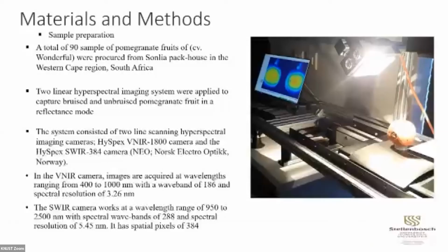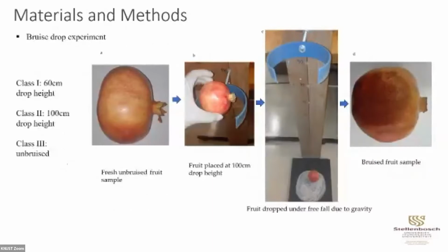Materials and methods: a total of 90 samples of the Wonderful cultivar were used for this study. Two different imaging systems were used. One is the visible near-infrared camera, and the other one is the shortwave infrared camera, with two different spectral ranges. The spectral range of each camera is indicated. So the drop test is used to simulate bruises on our samples.